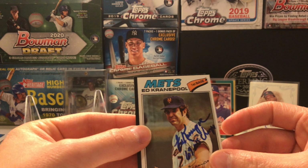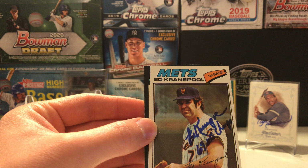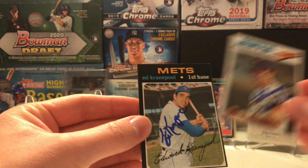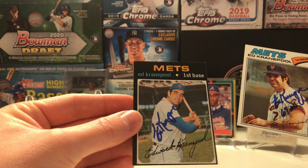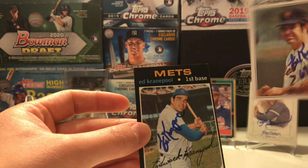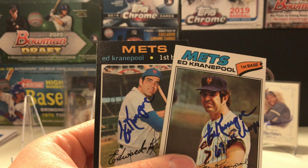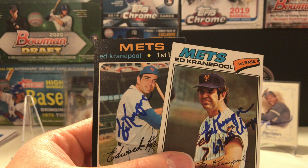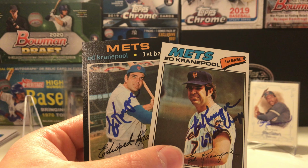Check out this 77 Topps with the 69 World Series champs. That is awesome. And then we got his 71 Topps card. Picked this one up at a card show pretty cheap not that long ago. Check that out though, guys. 77 Topps with that nice inscription on there. These did come with a fee. They were $10 per signature, which I think is pretty fair.